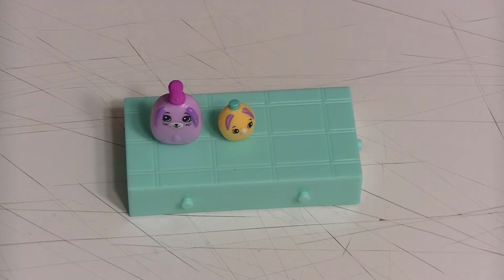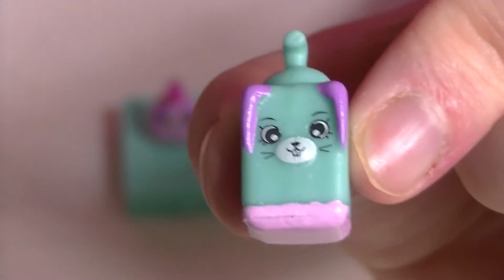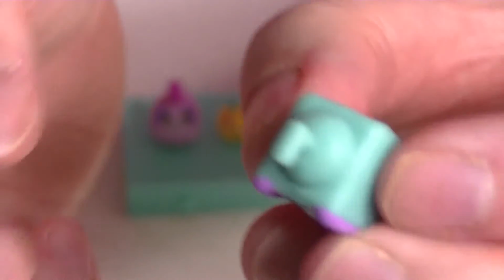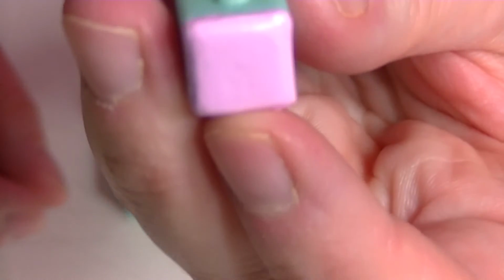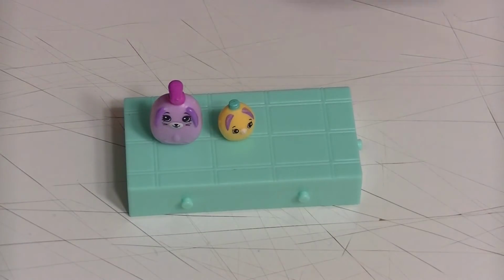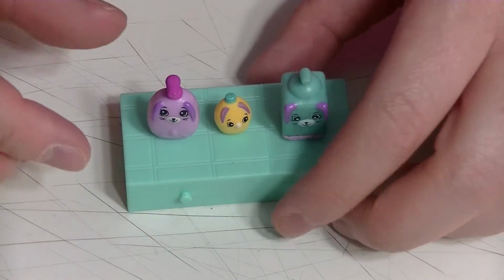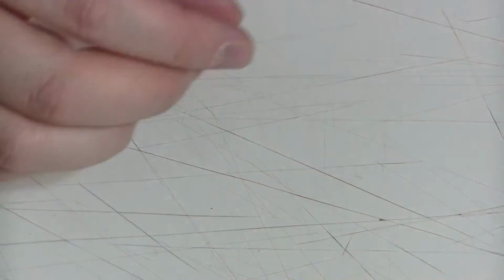This all goes in the bathroom. And, aw, cute. And then there's this one. It's also a soap dispenser as well. There's the back. There's the pink as well. Cute. There they go. They're cute. So let's set that aside. Let's open up this one.